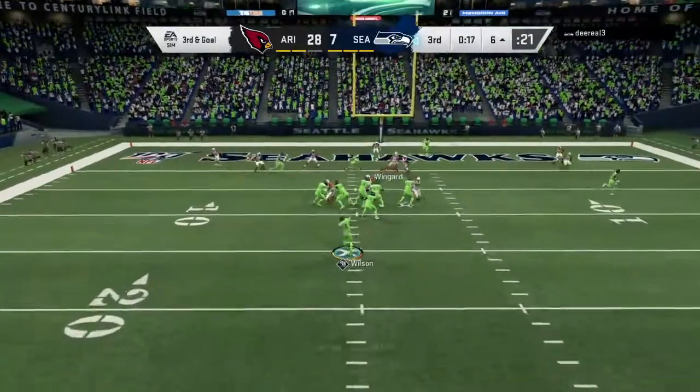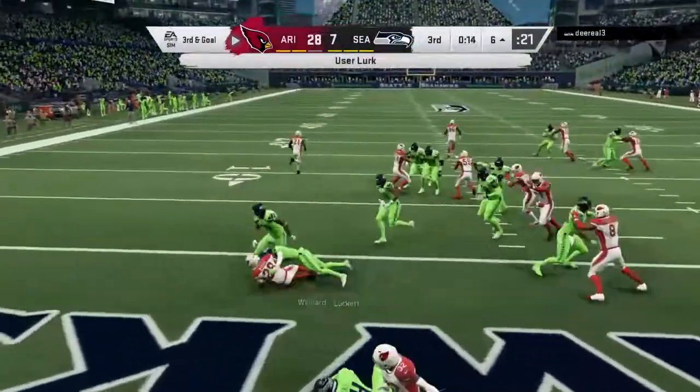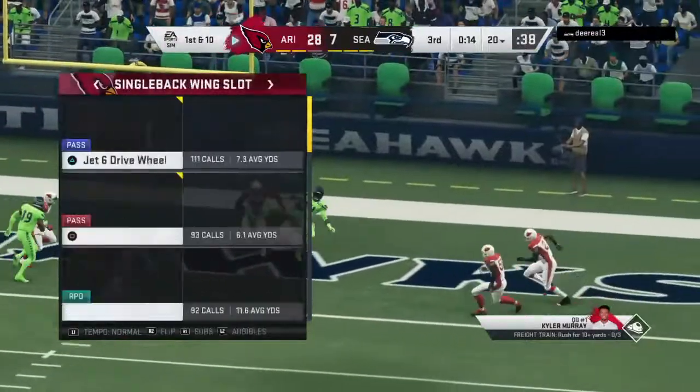From the gun, it's Wilson. And this is going to be intercepted. Picked off with great anticipation. And a big turnover there as his guys will get the football back.